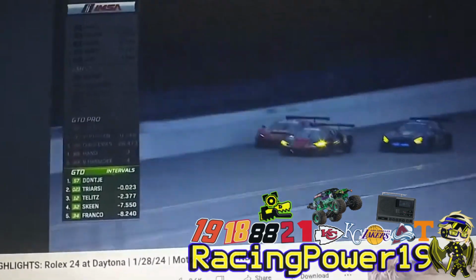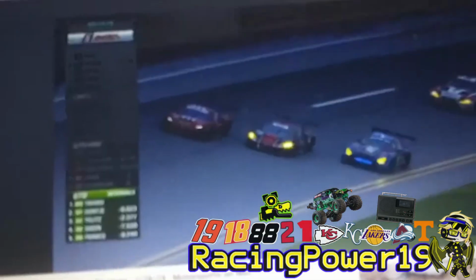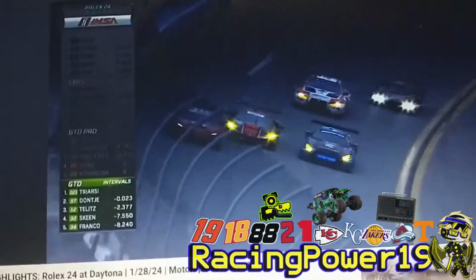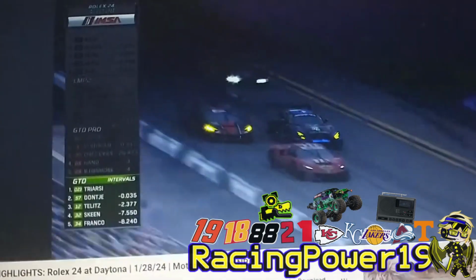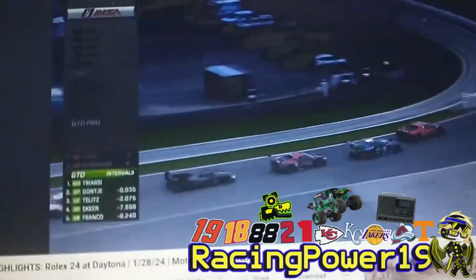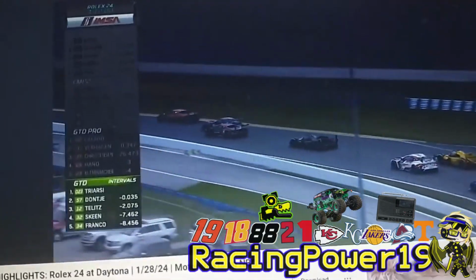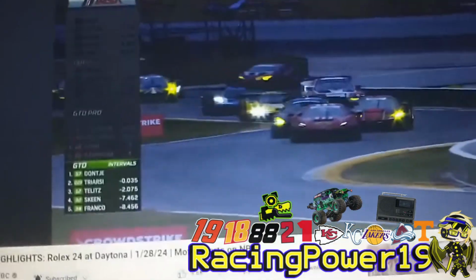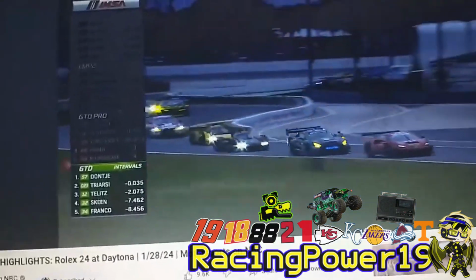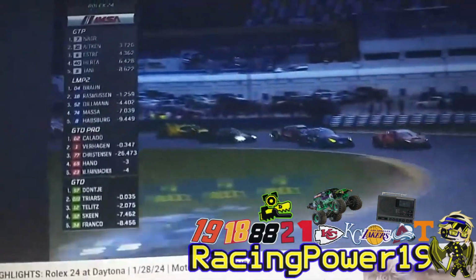Oh, about to be three wide again. Look at the pace of that 62 car. GTD Pro up on the high side. Here comes the Proton Competition GTB. Dude, that black car had a run. I thought it was going to be three wide again. Right ahead. Oh, that's huge for the 62 in the battle with the number one to clear the GTD traffic right now. But this battle between the 57 and the 23 for GTD lead is just epic.